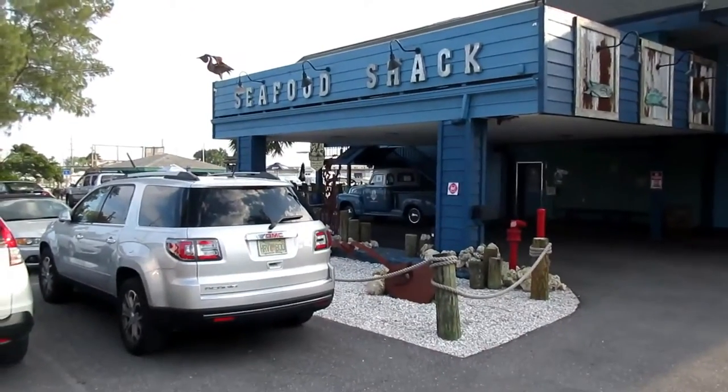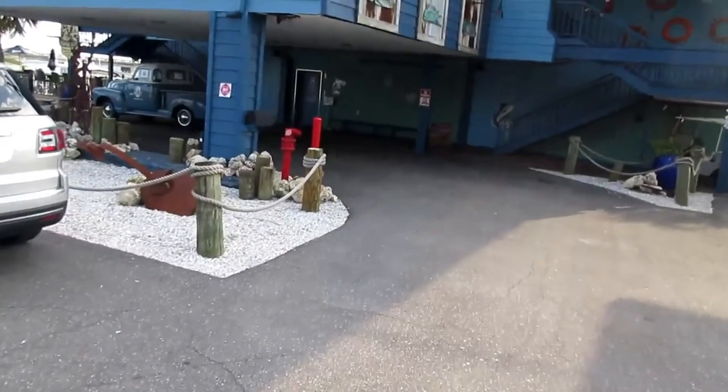This is the front portico of the Seafood Shack. There's a lot of great nautical memorabilia.